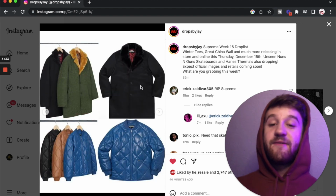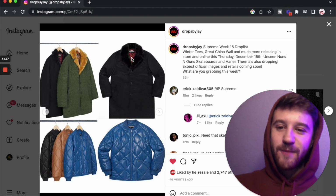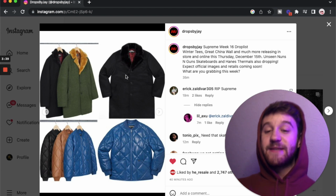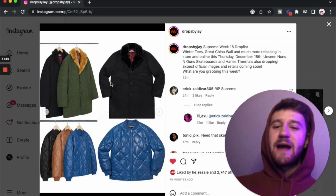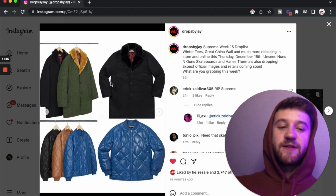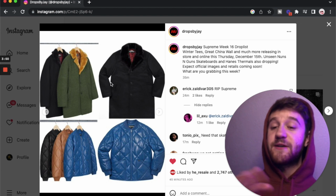Here we have a fur collar coat with the 3M Thinsulate, so it's going to keep you pretty warm, going to be nice. Again, this is not a style of jacket that I think people are going to Supreme for, so I imagine these will be pretty expensive just because of what they are, but I also don't think people will be going too hard to go after these. Regardless though, I think they're pretty nice pieces.